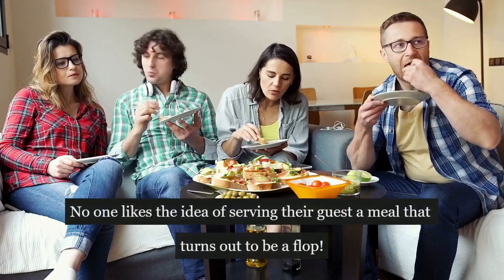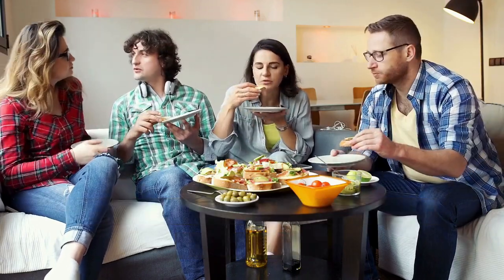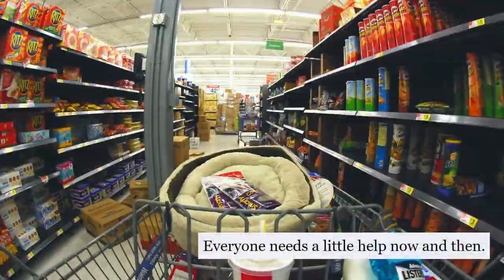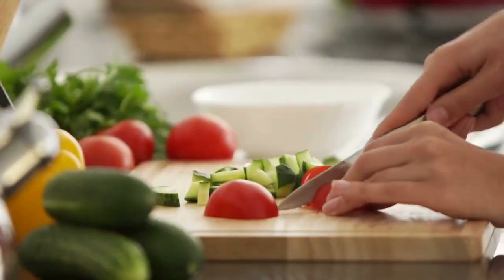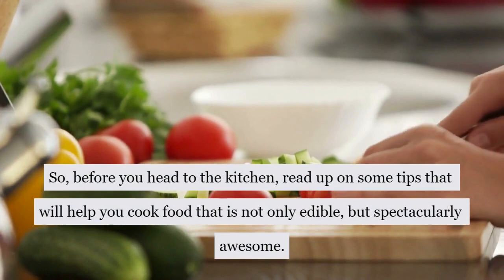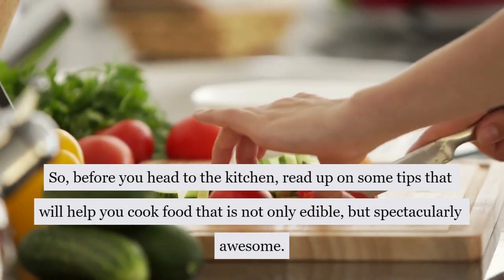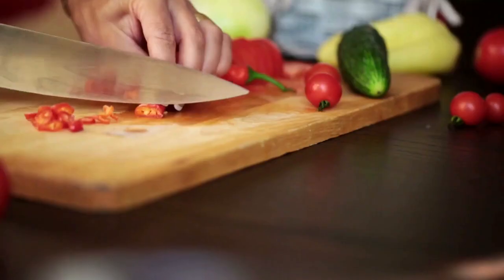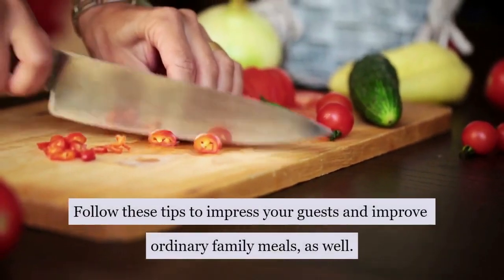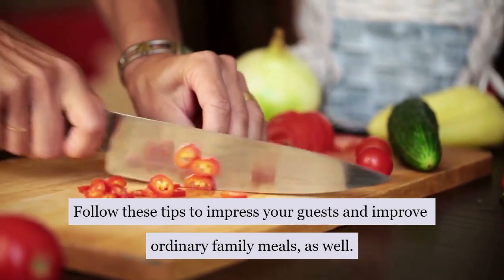No one likes the idea of serving their guest a meal that turns out to be a flop. Everyone needs a little help now and then. So, before you head to the kitchen, read up on some tips that will help you cook food that is not only edible, but spectacularly awesome. Follow these tips to impress your guests and improve ordinary family meals as well.